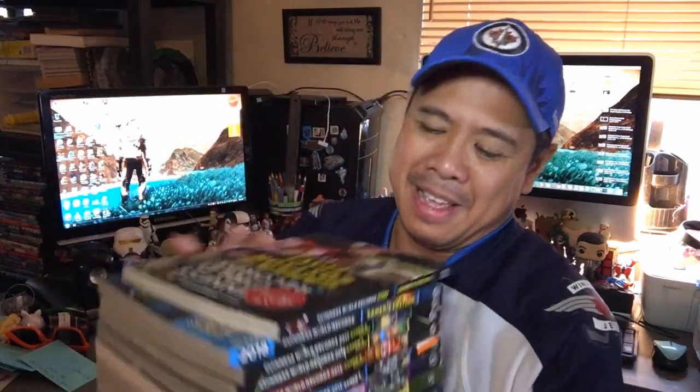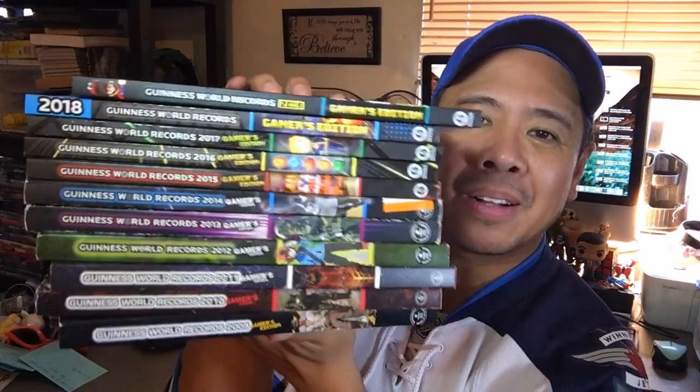So I want to sort of go through the older books before showing you a little bit more in the 2019 edition, so bear with me though. 10 books is a lot, so I don't really want to dwell on all of these. I just want to show you what it looks like. Oh, they're heavy. This is awesome. Look at this. All 10 of them here.